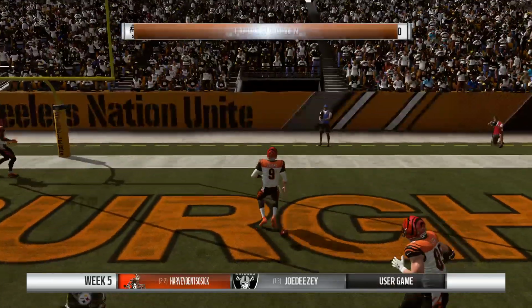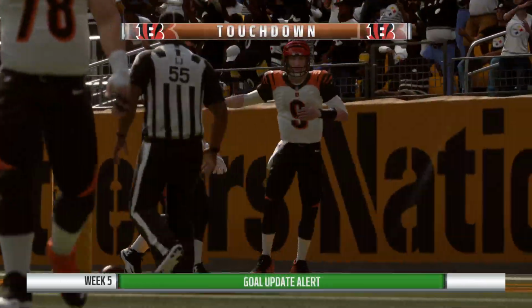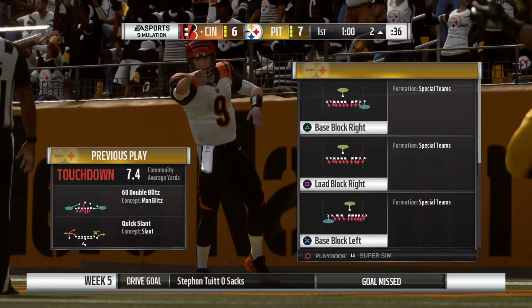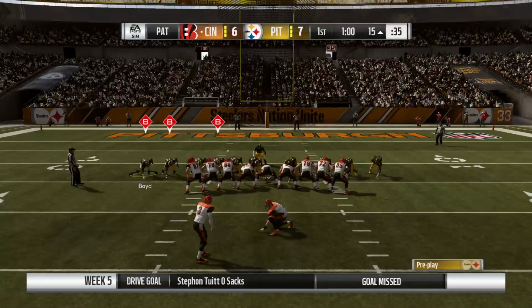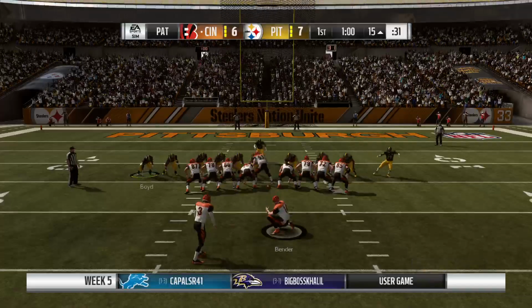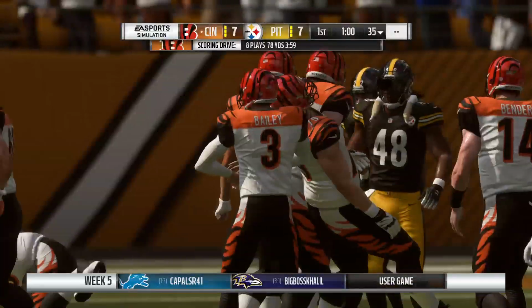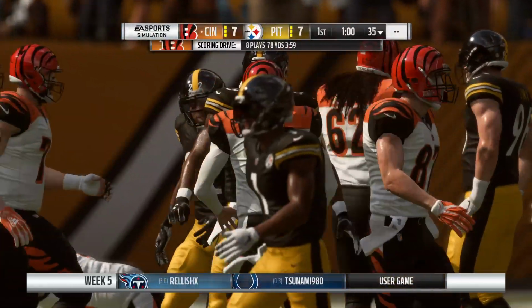To throw is Cousins. And he will score. Touchdown, Cincinnati. Kirk Cousins, his 6th touchdown of the season. And the Bengals are an extra point away from tying up this football game. Bailey got the extra point, and we are tied at 7.